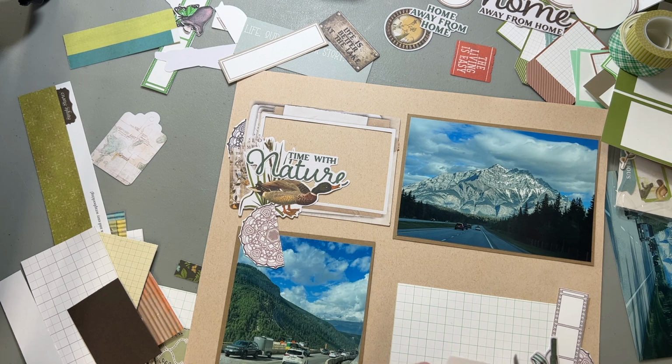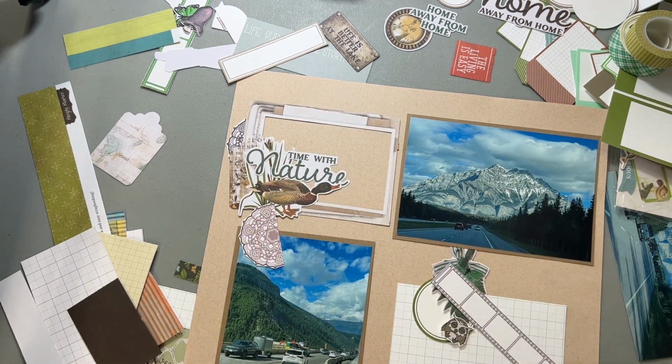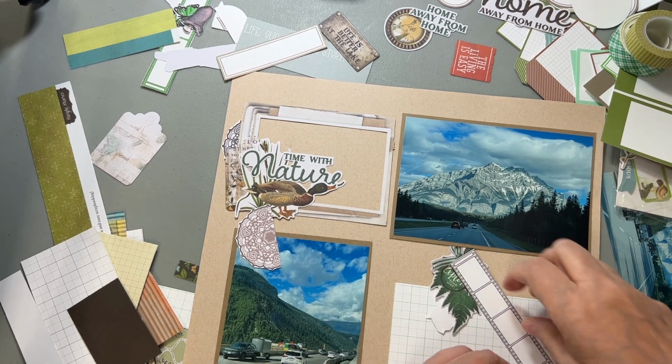But all that to say is I was going through those layouts and it was just like, oh yeah, that was so much fun. And this, I love this. And oh, I forgot about that. And that's what I love about the layouts that we make.